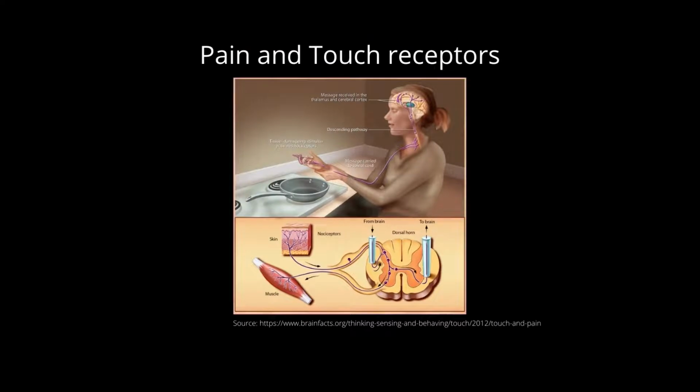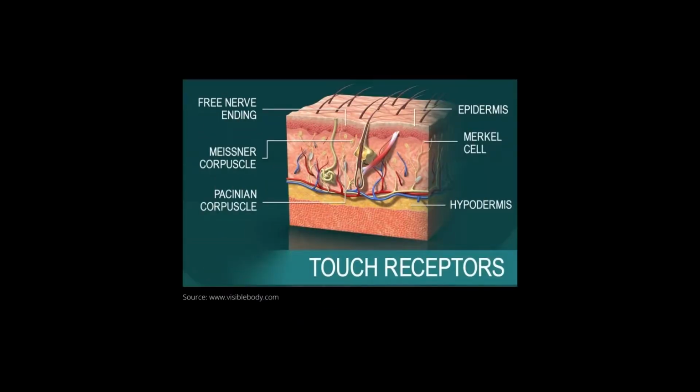Touch receptor and the pain receptor. The scientific term for pain receptor is nociceptor. Noci in Latin means injurious or hurt, which is a good clue that these receptors detect pain or stimuli that can or does cause damage to the skin and other tissues of the body.